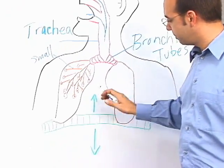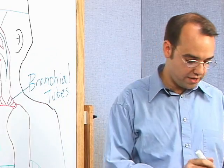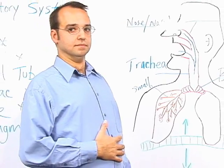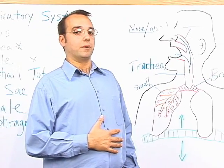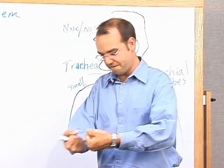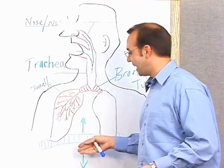And I have these arrows up here because we're going to talk about how the diaphragm works. When you breathe in, something happens to the diaphragm. When you breathe out, the diaphragm does something else. Now, the diaphragm is actually a long, flat muscle that contracts and releases. It tightens and relaxes. Now, that is how you breathe.